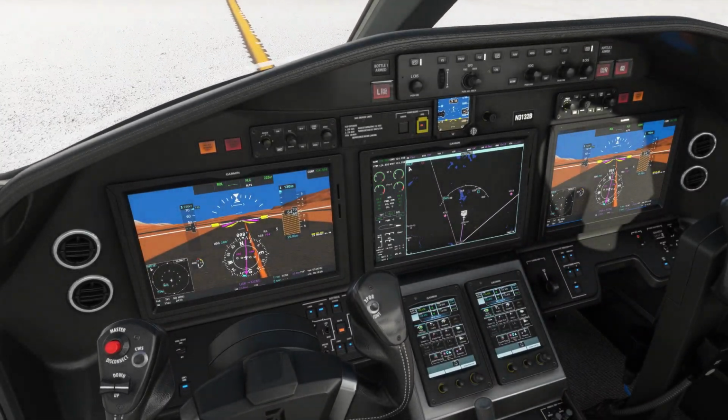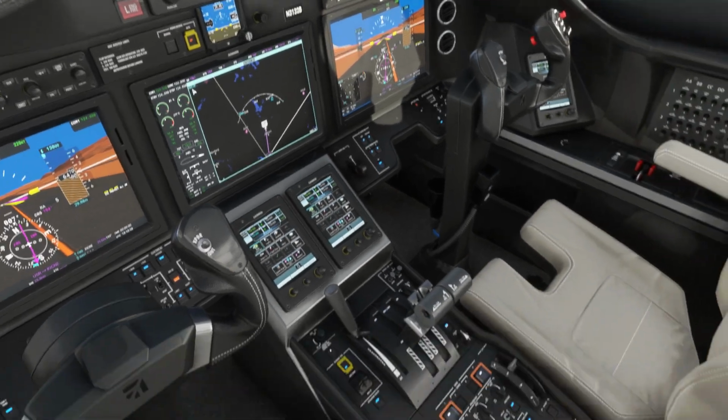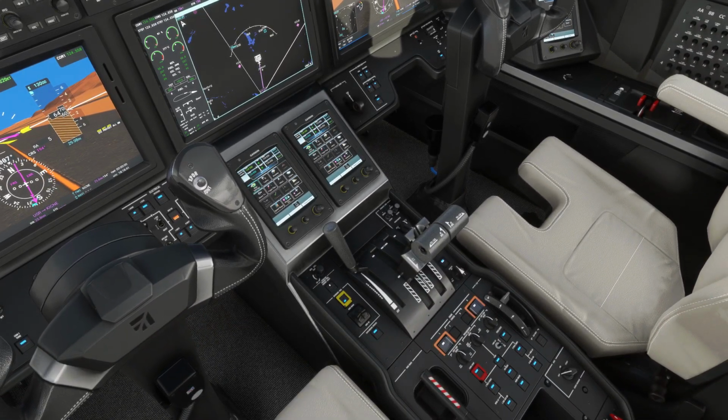Alright, I'm going to put one set of flaps in for takeoff. That's your switch down here. Indicators up here.